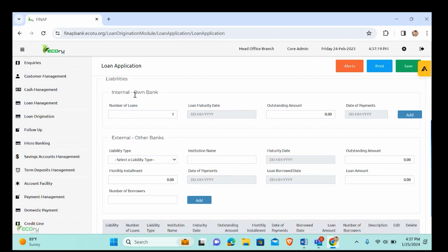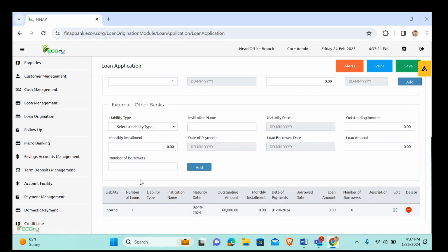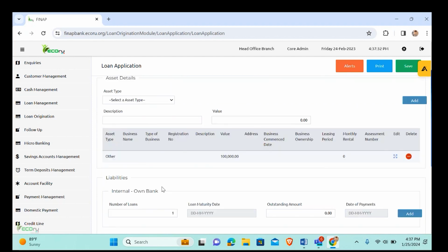So this could be with their own bank, or if they have external liabilities, maybe they could have taken loans. Then you can type in the loan amount, the outstanding amount, and what bank they have taken it from. All this information can be captured.